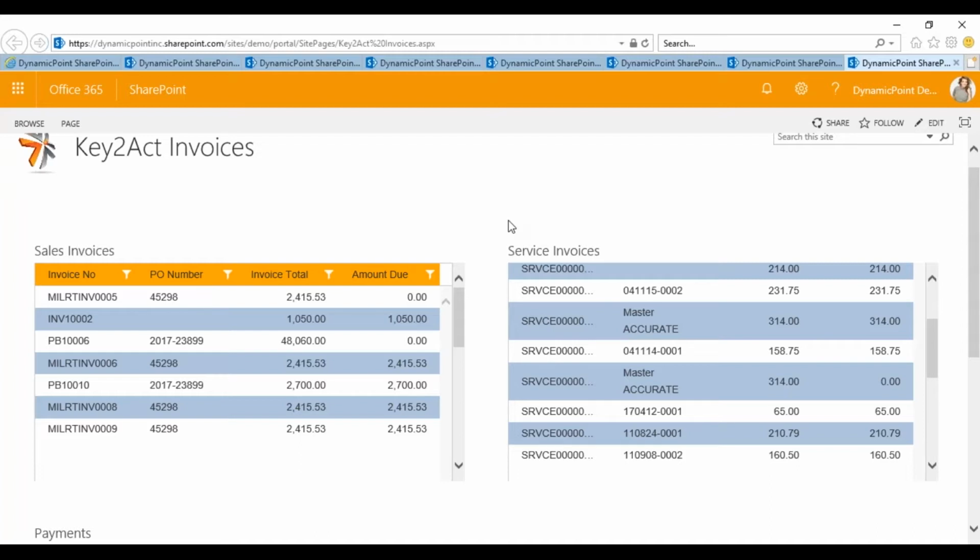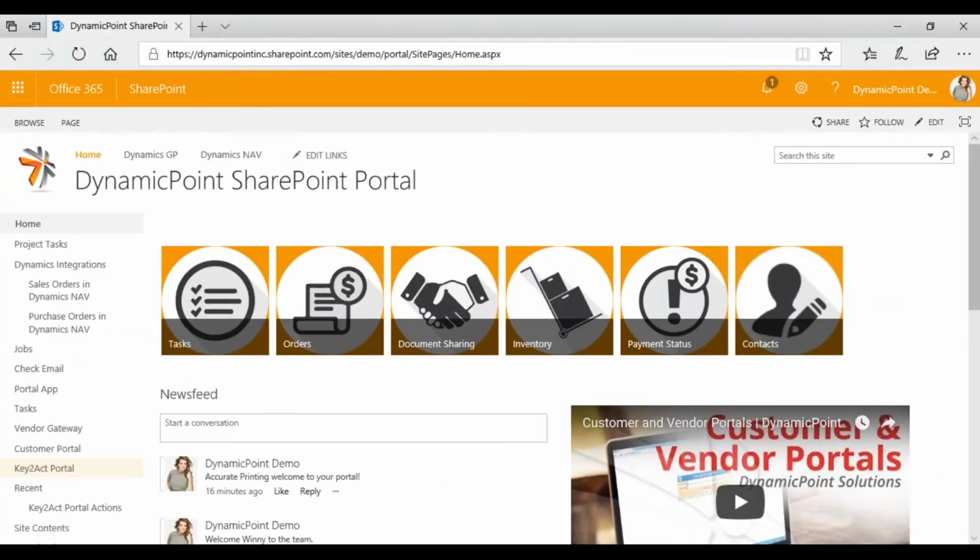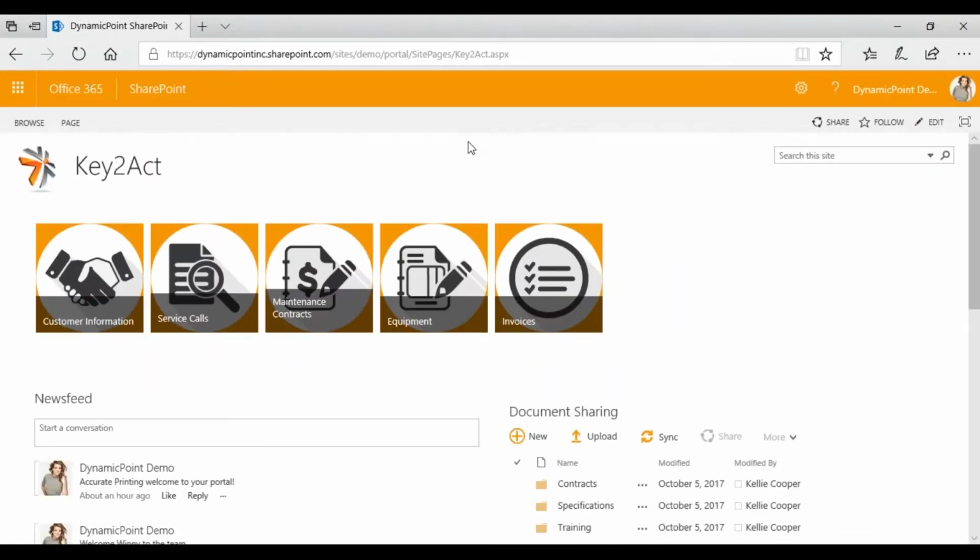So before I open this up to questions, one of the questions I always get is, you'll notice that I've been in Internet Explorer today, but I am going to go ahead and open up a different session. I'm in Edge here. I'll open up our Key2Act portal. This is just some other portal information that we have going on. And the reason I want to do that is because that's one of the biggest challenges that we've heard about, is how accessible is this?